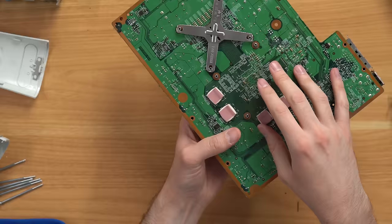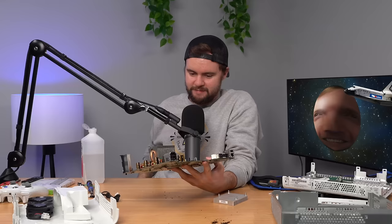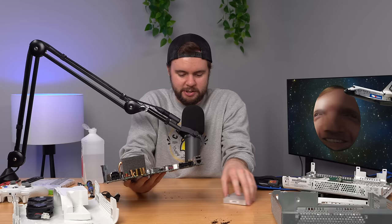All right, so I finally got the X clamp off. Let's go ahead and see if they replaced the thermal paste, and bada bing, bada boom. That's not even factory thermal paste. What is going on here? Yeah, so it looks like they literally spread it around the outside and forgot to put it on the chip. Good job. Let's take off the next X clamp and see what it looks like.